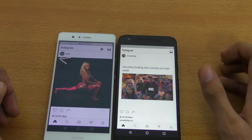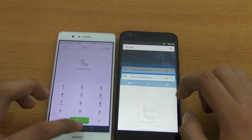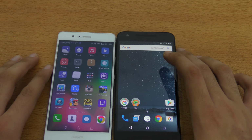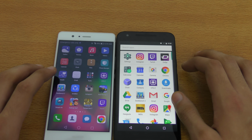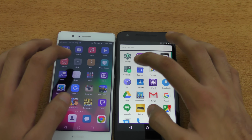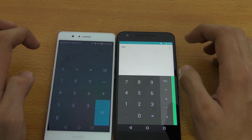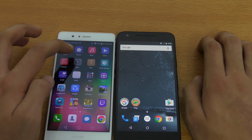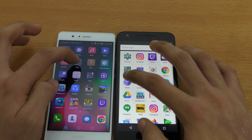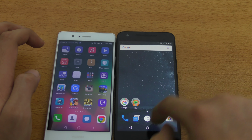So let me just go back and load up some really basic applications. Phone dialer. You can see there is a delay on the Nexus 5X. We can take a look at the calculator. So calculator versus the default calculator here in the tools section. Again, P9 Lite seems to be a little bit snappier, even with the system-based application. Next up, we got the clock application. And again, P9 Lite faster, no doubt about that.